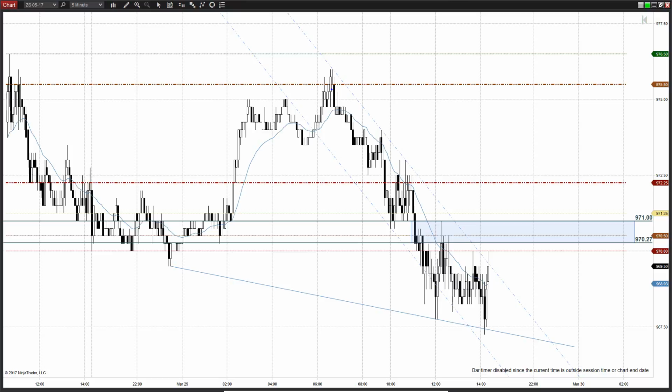So with that bearish tone in mind, sellers are going to have a hard time selling at the lows because we do have a wedge bottom. There is support underneath us. So what I would really want to see is a trap above that 971 area.